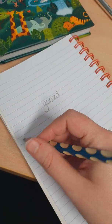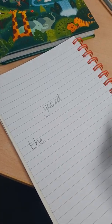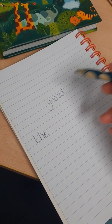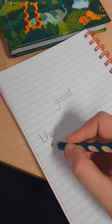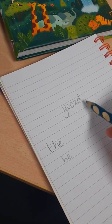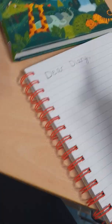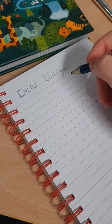Now, for key words that they actually can't sound out, that's okay if they ask you how to spell. But there's a few of those. So the, he, we, be, things like that. Words that come up a lot, so kind of keywords. But for the most part, I would love it if they're doing the sounding out. So if they can't quite spell diary correctly, that's absolutely fine.